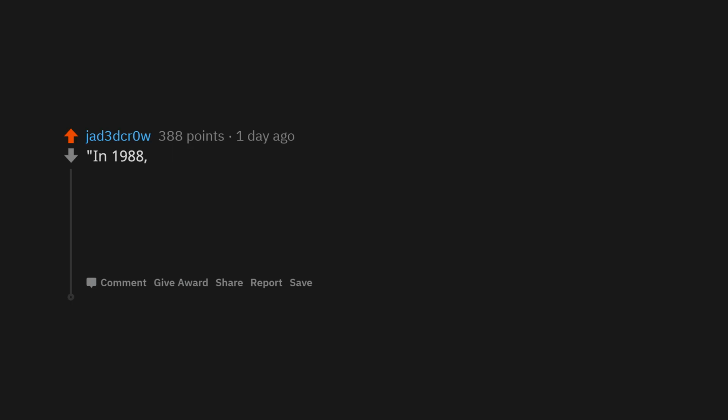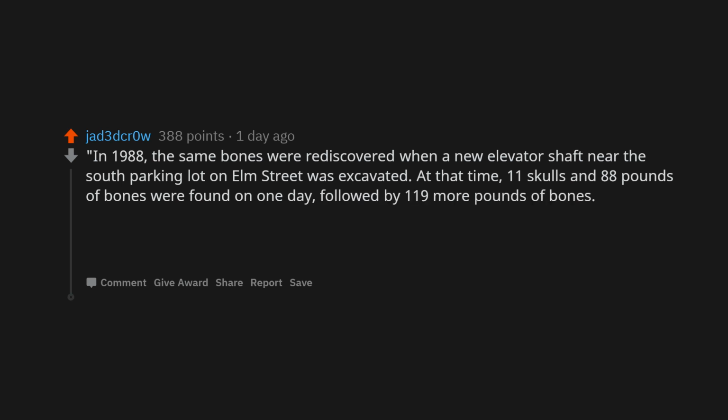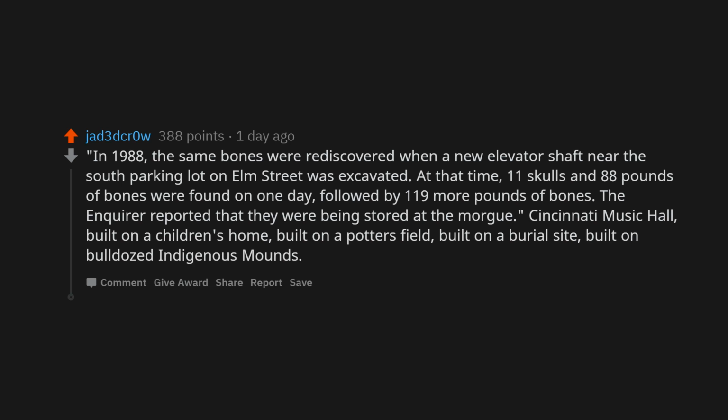In 1988, the same bones were rediscovered when a new elevator shaft near the south parking lot on Elm Street was excavated. At that time, 11 skulls and 88 pounds of bones were found on one day, followed by 119 more pounds of bones. The Inquirer reported that they were being stored at the morgue. Cincinnati Music Hall, built on a children's home, built on a potter's field, built on a burial site, built on bulldozed indigenous mounds. A whole salmon and a king crab. Same kitchen elevator of a seafood restaurant.